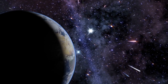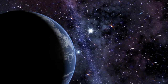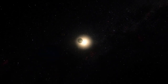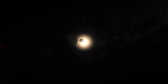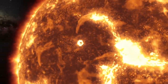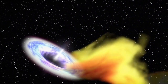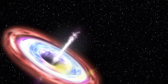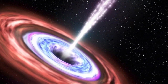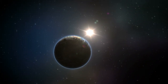So, are the Earth and the solar system safe from the threat of a black hole? Currently, there are no known black holes observed in the solar system. Hypothetically, however, if the Sun would collapse on itself, the resulting black hole's gravitational pull would have to be greater than that of the Sun for it to be able to attract nearby objects in the solar system. Otherwise, the planets would just revolve in orbit around it.